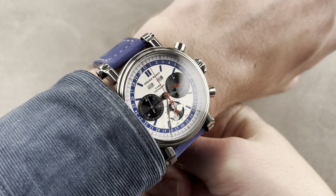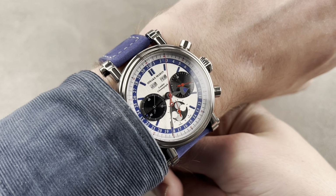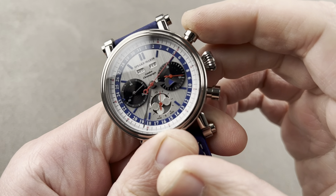And the timepiece features something that is a limited and scarce commodity, which is a true mid-20th century new old stock chronograph caliber. By the way, the column wheel feel here is excellent.